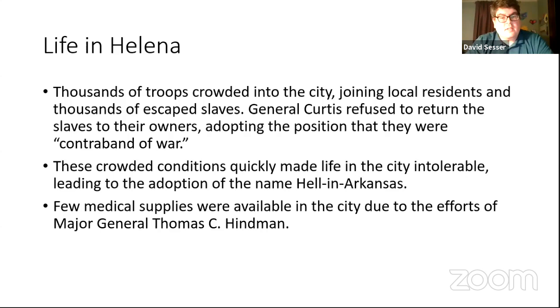And Hindman lived in Helena before the war, was very active in the community. He took any medical supplies that he could find from across the state, including Helena, and moved them all to Little Rock and other locations in central and southwestern Arkansas, where they would both be better protected from Union invasion and they would be better able to serve Confederate forces.